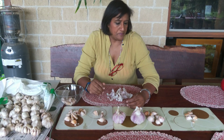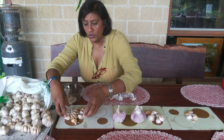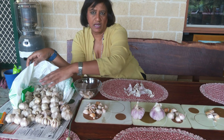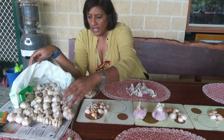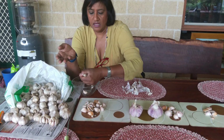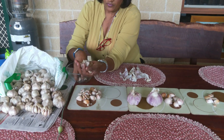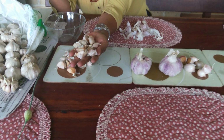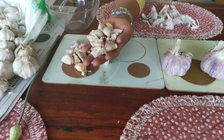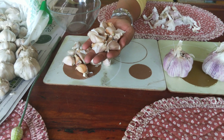And also here I have got my own garlic. As you can see, this is the crop that I got from last year, and obviously I have been picking the biggest cloves out of all those, and I will be planting them because this is my best garlic, and it gives me a beautiful flavor.